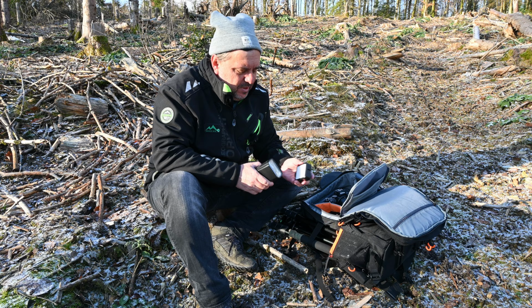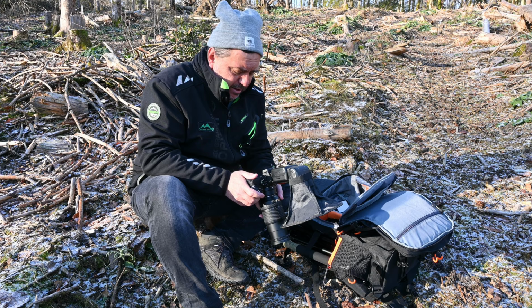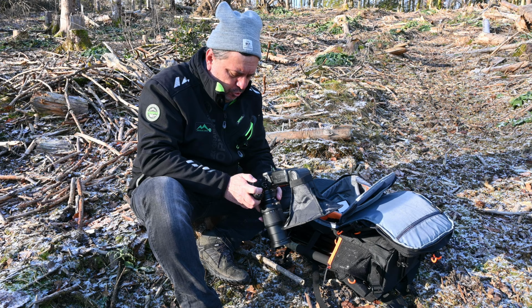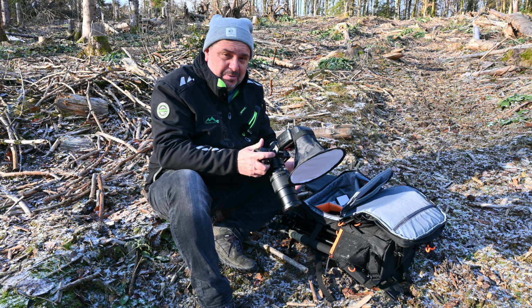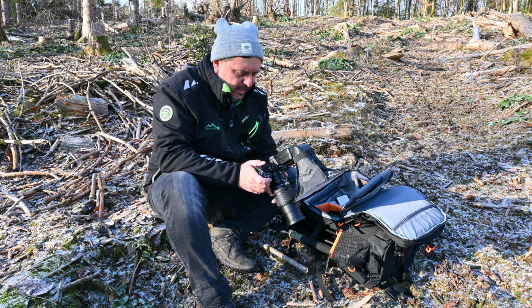So, let's see if we can take some good pictures of these mushrooms from these trees. The setup I use in the camera is, of course, manual mode. And I set the ISO between 200 or 400. In this case, I will set the ISO to 250. The aperture you can choose, but if the mushroom is too big, I will use a closed aperture, so I have a greater depth of field. And the shutter speed, 1 over 160, 1 over 200. In this case, 1 over 200. And let's see.